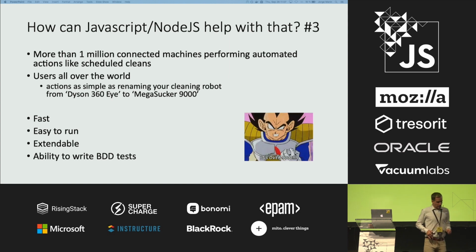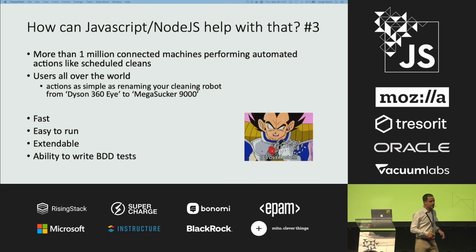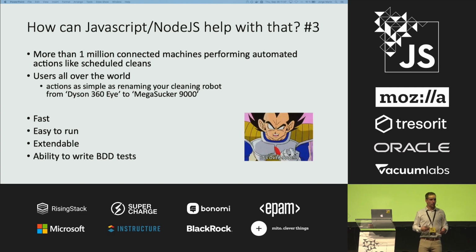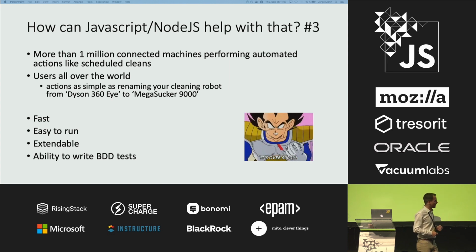And also, I would like to have the ability to write behavior-driven development tests, if you want to call them like that. So really, what I want is to define the scenario of a real user, how a real user is going to interact with my systems, and then try to reproduce that automatically, simulating those virtual users, simulating everything, but not emulating the cloud, not emulating my services.